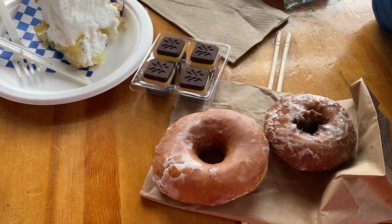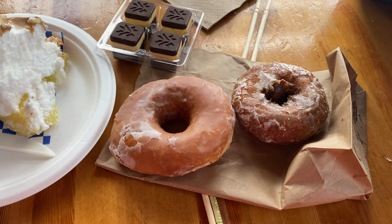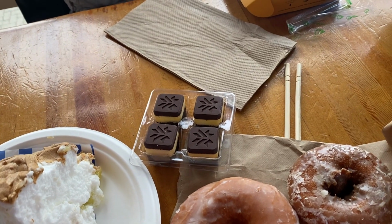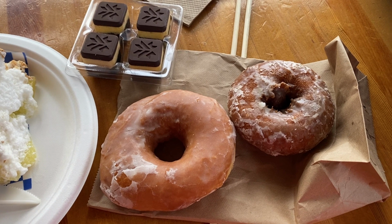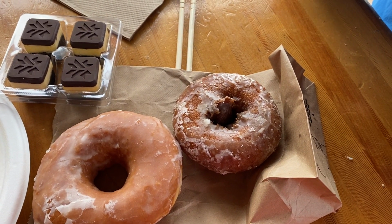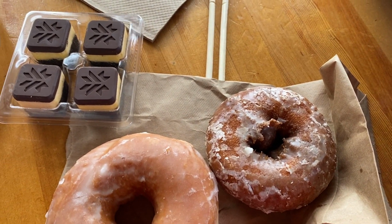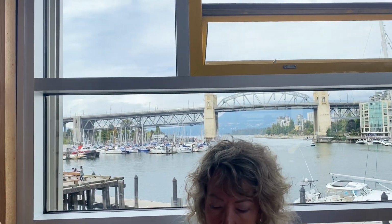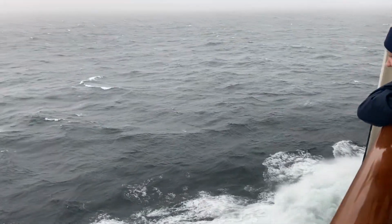Okay, so we came to the marketplace. As you see, we picked up a variety of different treats. That is a lemon pie. Those are Nanaimo bars. That looks like a glazed donut dipped in honey. And then that's a cake donut, just a glazed cake donut. Is it filled with anything? I don't think so. Okay. So anyway, these are some yummy treats right here by the water. Fancy pantsy.